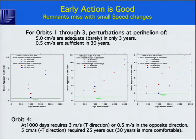For orbits 1, 2, 3, perturbations at perihelion of 5 centimeters a second are adequate 3 years in advance. Barely. If you go 30 years in advance, 0.5 centimeter a second is all you need. So that's the reason you really want this timeline where you say, okay, 50 years to go, let's start doing something, because the amount that you have to do is greatly reduced. You need to only nudge him by of order 1 centimeter a second, or 0.5 centimeter a second in these cases, to grow.